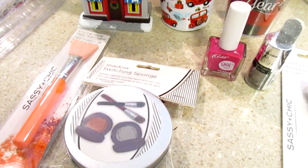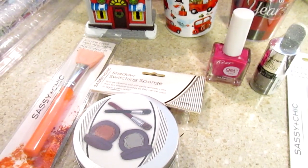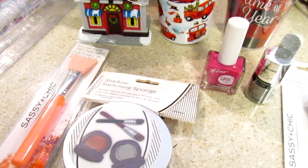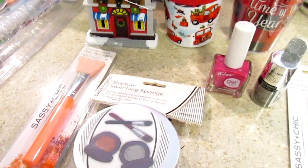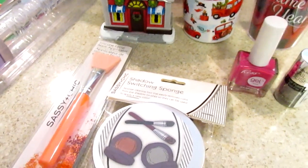So anyway, I picked up this silicone facial mask applicator, and I thought that would be neat to pick up. I know when my mom used to sell it, she used to tell me to remember to do the mask. I usually do a mask on Wednesday and the weekend, so WW on W days.